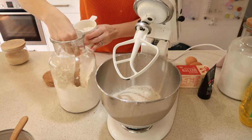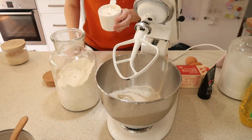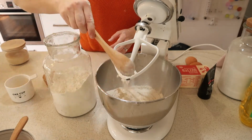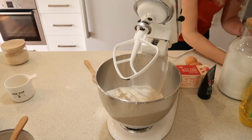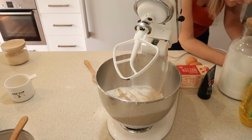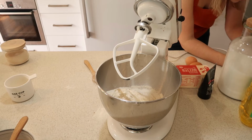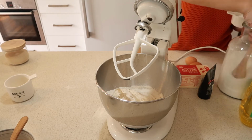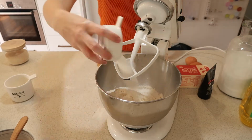Now, this part's probably the easiest part of the recipe. All you need to do is warm your milk and add to it the instant yeast and let that bubble away. It's supposed to bubble and sort of activate the yeast. Mine's instant and it didn't really bubble, but it didn't matter. What you're then going to do is literally put all your ingredients into the mixing bowl and let it knead.